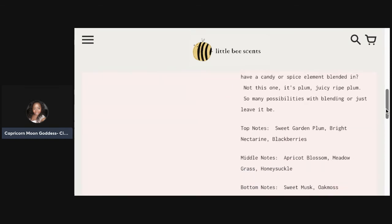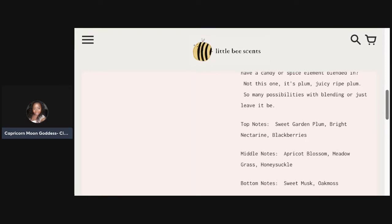So many possibilities with blending or just leave it be. So the top notes are sweet garden plum, bright nectarine, and blackberries. Middle notes are apricot blossom, meadowgrass, honeysuckle. Maybe it's the honeysuckle I'm smelling a little bit of. And I don't even like honeysuckle at all, but it works in this. Like, I can't stand honeysuckle, jasmine, or whatever it is. It's just too strong, like in your face headache. But I can smell that in here. There's always something familiar in here, and I can't think of what it is. It's that. But it actually really does work in this.